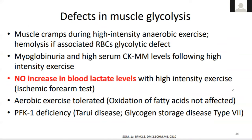Just a quick question. I kind of forgot, why do we get only 2 ATP in anaerobic? In anaerobic, we only get a total of 2 ATPs. Yesterday I encountered it, but I forgot why.